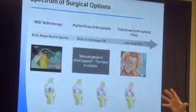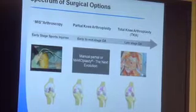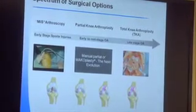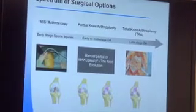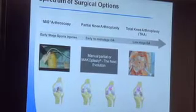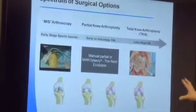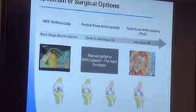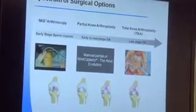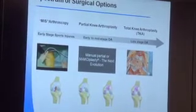Then we talk about, well, what if you have more advanced arthritis and you get to the early to mid-stage arthritis? What are our options? Certainly partial knee replacement surgery is one of the options that we have available to us now. Total knee arthroplasty, which has been around a long time, is a great option. Still, a lot of patients that have this surgery done do really, really well.